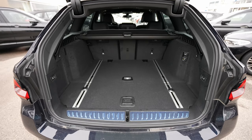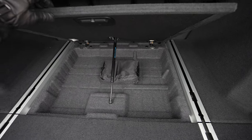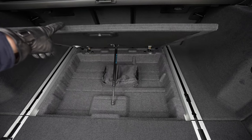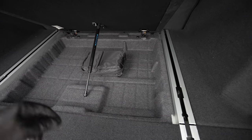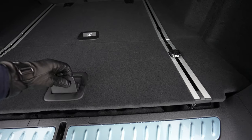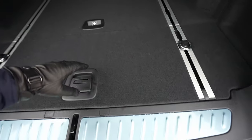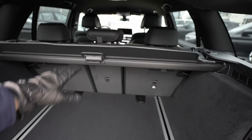Let's go under, guys. Now here, check this out, even this is automatic. BMW use a lot of automatic things, you don't have to do too much here. So even here you have a small space where you can put your stuff, and even this, it's with that hydraulic stick, and then down here you have some storage space again to put different stuff. And if I'm not wrong, you can stick this trunk protection right there without any problem.